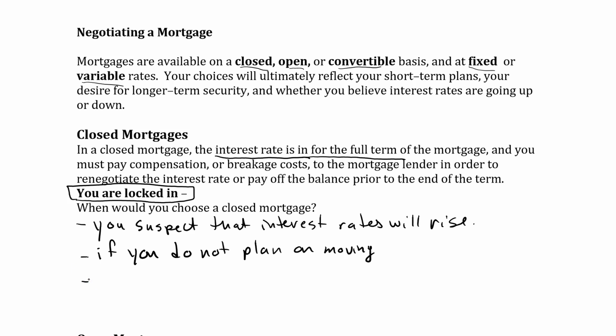Or you might choose a closed mortgage if you're a first-time buyer. Closed mortgages are easy peasy lemon squeezy because you know exactly how much you're going to be spending every single month for the entirety of the loan.